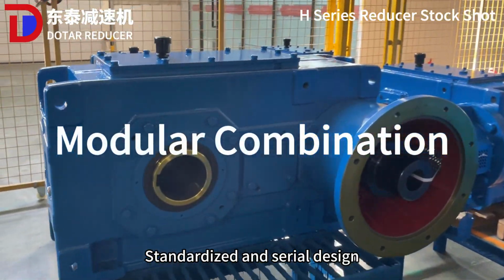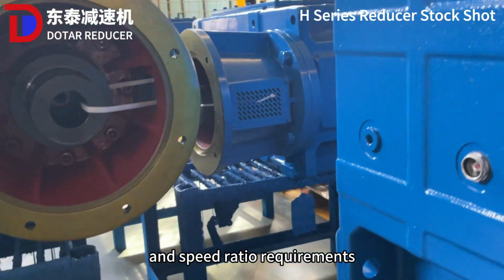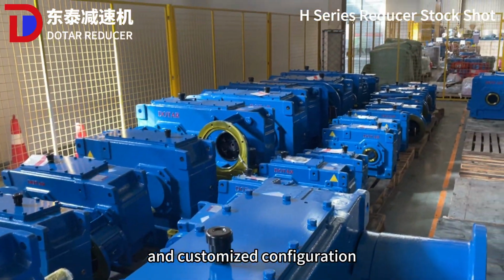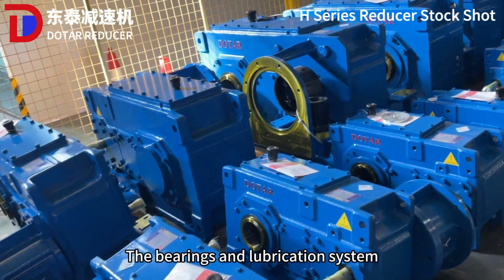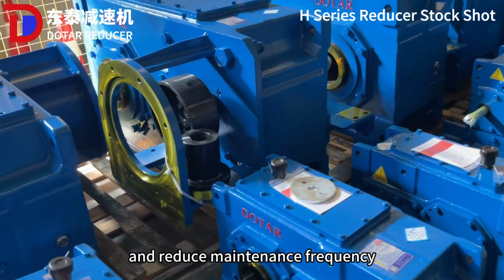Standardized and serial design, which can flexibly adapt to different power and speed ratio requirements, and support multi-axis extension and customized configuration. Excellent sealing performance, dust-proof and oil-proof. The bearings and lubrication system are specially designed to extend service life and reduce maintenance frequency.